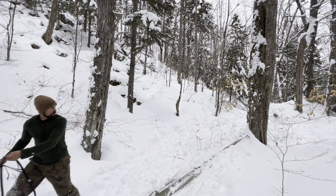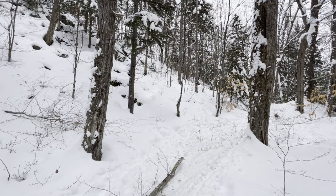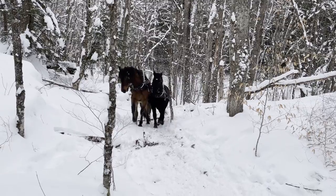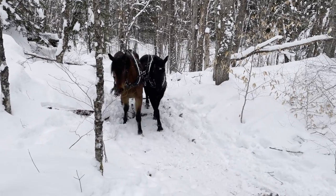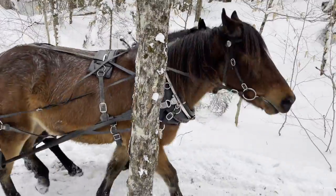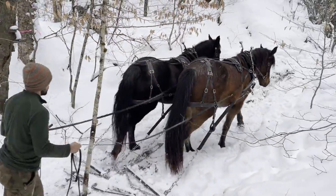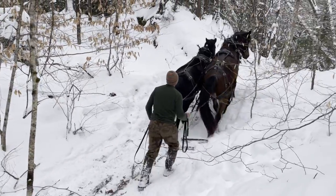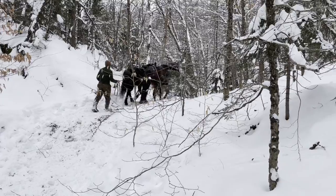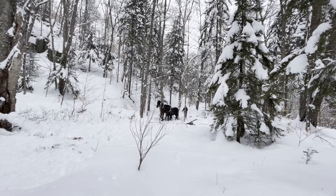With horses, we're able to snake the logs between the trees with a level of precision that would be impossible with a machine. On this job, they really impressed me with how assertively they charged right up the hill, and how nimbly they turned themselves around in tight situations.